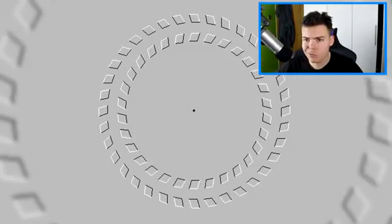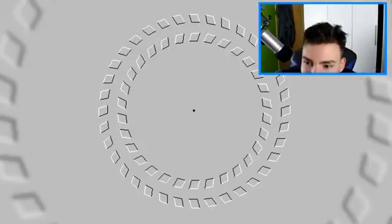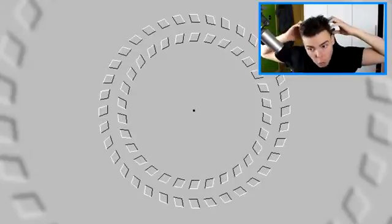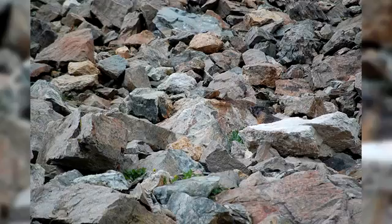Right, this one looks like a pretty normal image, doesn't it? Well, just do this, guys. Move your head back and forward and look in the middle, and it rotates. I don't know how this works. I don't know why this works, but it freaking rotates. What the actual hell?